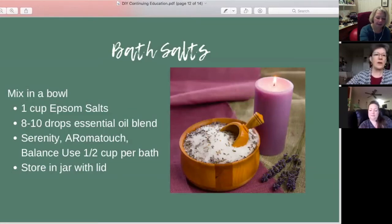I made this recipe with a cup of Epsom salts. You know what, I think I missed an ingredient. I looked at the original recipe this morning, and it says to also add one or two tablespoons of fractionated coconut oil. And you can also add baking soda if you want. If you do like baths, having a bath with salts is so healing for you. It really draws out the toxins and it helps you relax. You might not feel it, but it does work.